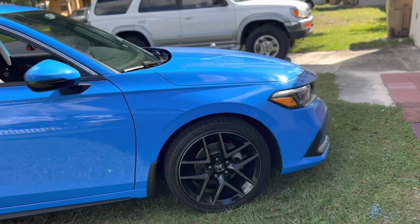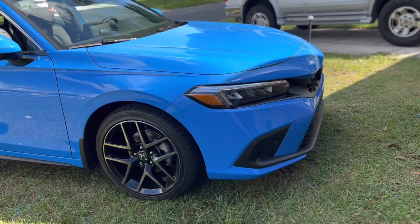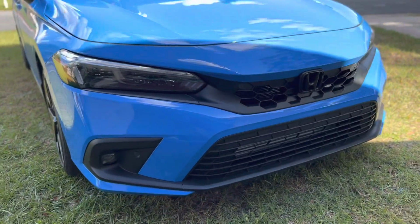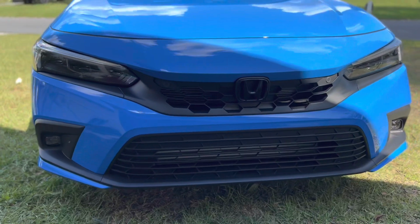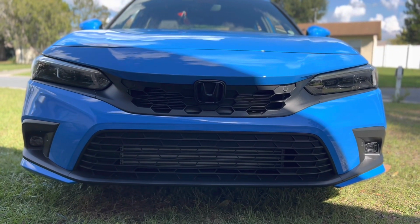Kind of gives it an almost Type R feel. Just not quite. I guess when the real Type R comes out, you'll see the actual size of that spoiler. It's always big and whatever. Blacked out the H logo right here, so the Honda logo.